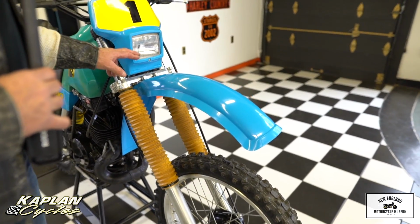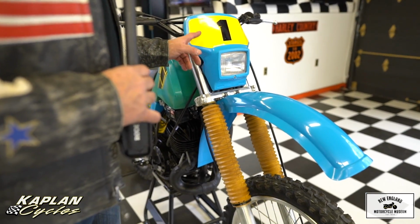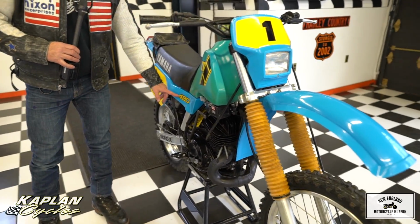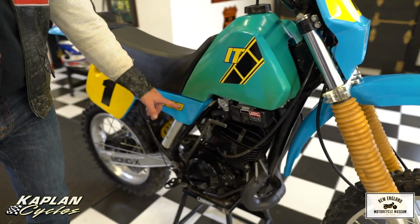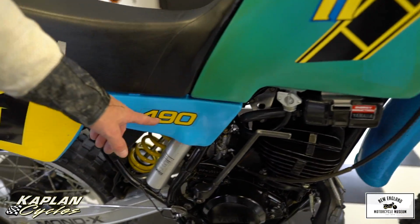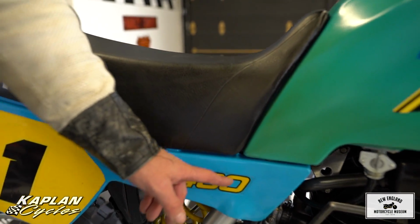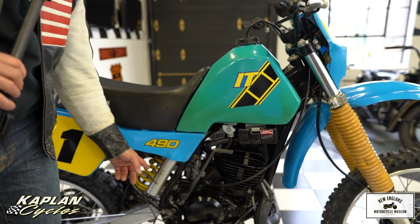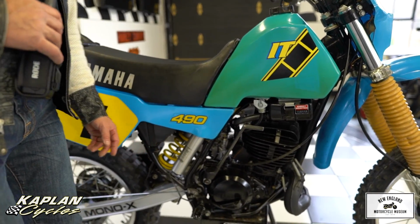The original headlight works great. It's got new graphics on it with the number ones on there, new tank graphics. This is the original 490 graphic, just to give you an idea how cherry this and original is. The original 490 sticker, which with a pair of boots on, that'll rub off in a mud race quickly. This thing's never been in a mud race. The original sticker on the shock is in great shape.